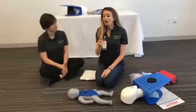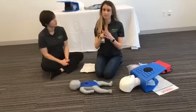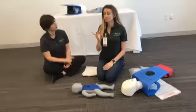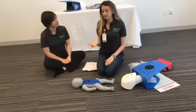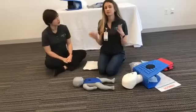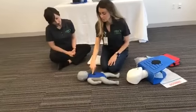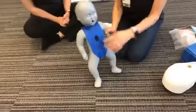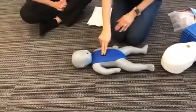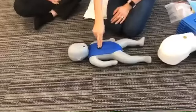There's different variations. I feel most comfortable using my second finger and middle finger. I've also seen people do it with their middle and ring finger. That's just not as comfortable for me, but there's no wrong way. So what you would do is, you can see on this baby, you can find their nipple line. You're going to go right below it. So right here. And again, you're going to do 30 compressions and then your 2 breaths.